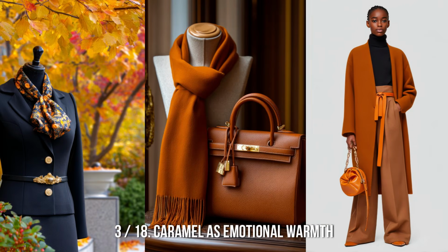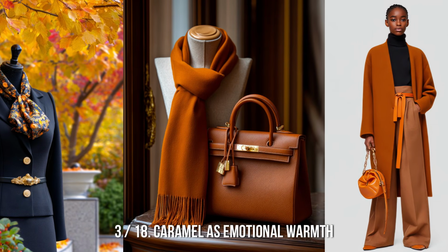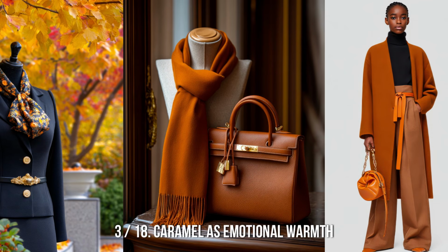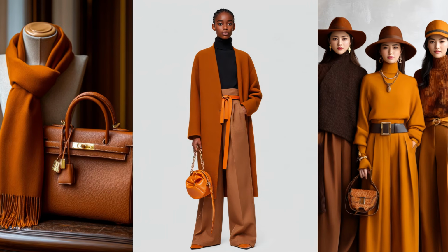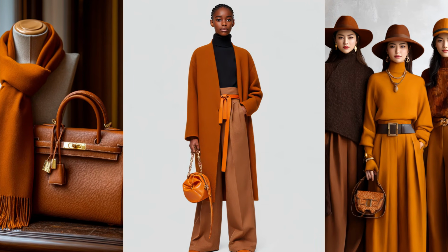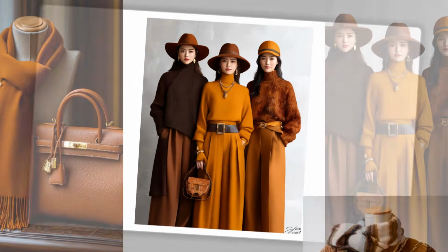Caramel as emotional warmth. Caramel tones carry a kind of emotional softness that feels almost comforting to wear. In my experience, wearing caramel makes me feel more approachable without losing elegance. It's interesting how a single shade can influence not just how others see you, but how you carry yourself. Do you ever notice how certain colors change your mood instantly?